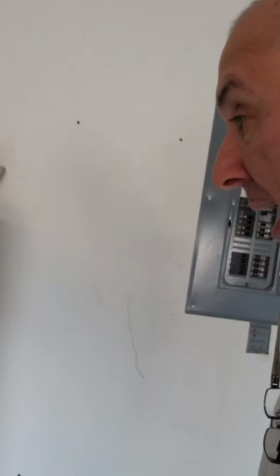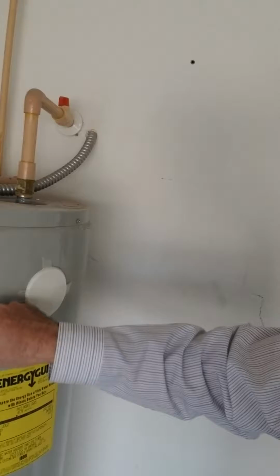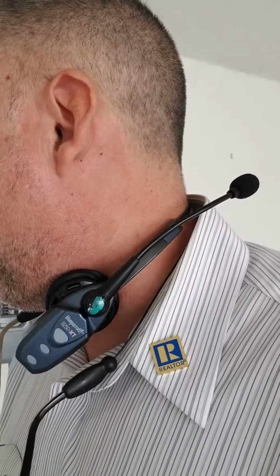Also, this water heater is practically new. Again, you see the Service Solutions sticker from the company that had this checked out? But my advice to you is, you should always have a specialist. Don't ask your realtor to make the decision for you. Say, should I get a specialist to see all these things? Absolutely. I cannot tell them what's good or bad. You always have a specialist. So let's take a look inside the house.